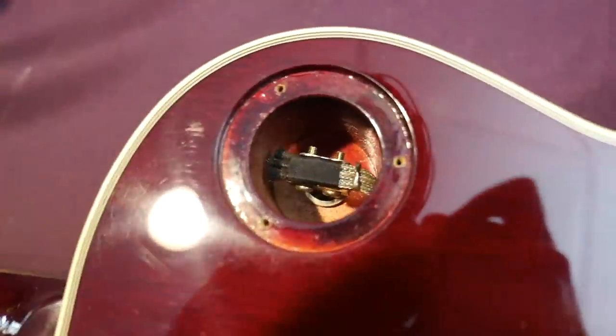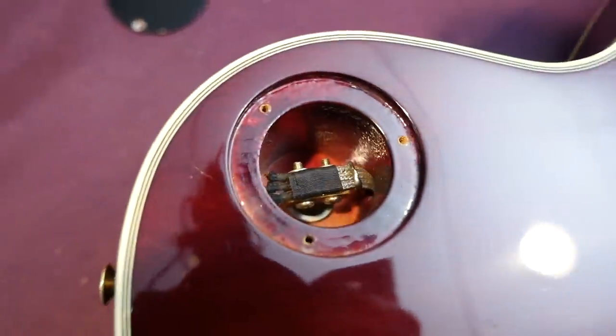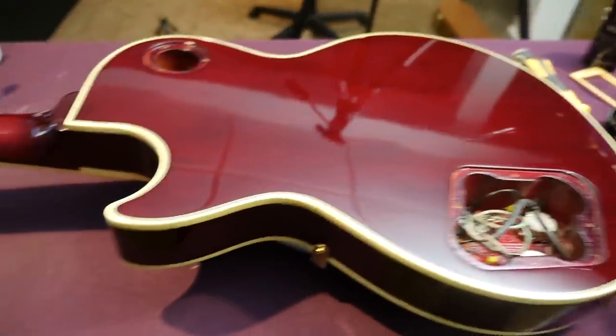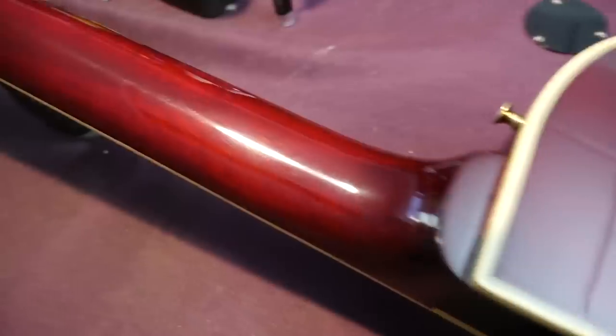The three-way toggle switch actually looks a little bit more professional than the Gibsons. But here's why I think the finish is poly: because of the way the finish dents. I mean, that's a pretty large gash, and the finish is just kind of cracked around it. You've got a few of those areas on this guitar. I mean, that's a massive ding. I'm not even sure what would even cause it.